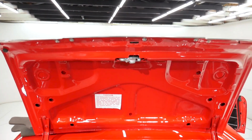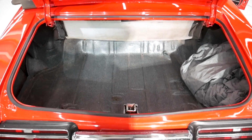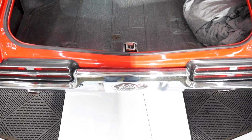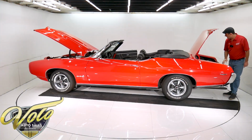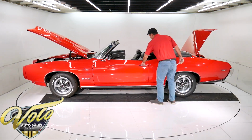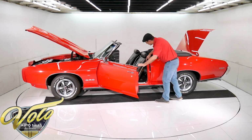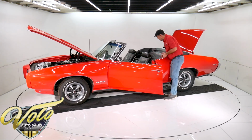Inside the trunk is clean. I did look up in here. They spliced the quarters right here, new metal, but it's got a gray spatter paint. All this is painted red, new decal, new weather strip. That's got a car cover thrown in. Right here is what I was talking about. This rear panel right on the corner is tattered a little bit.